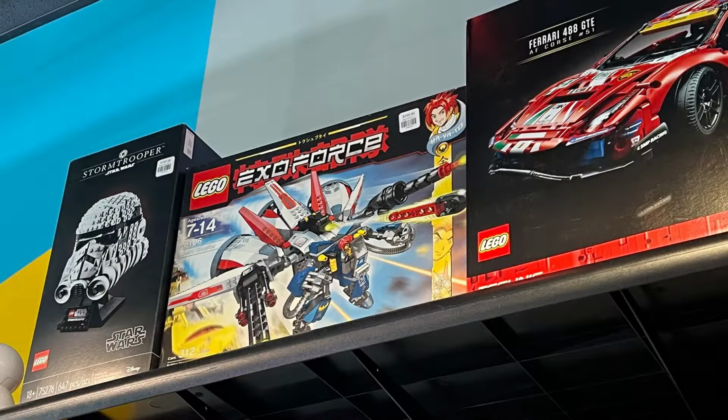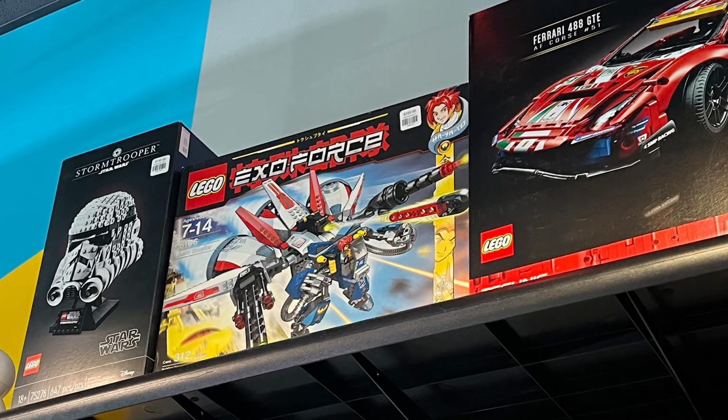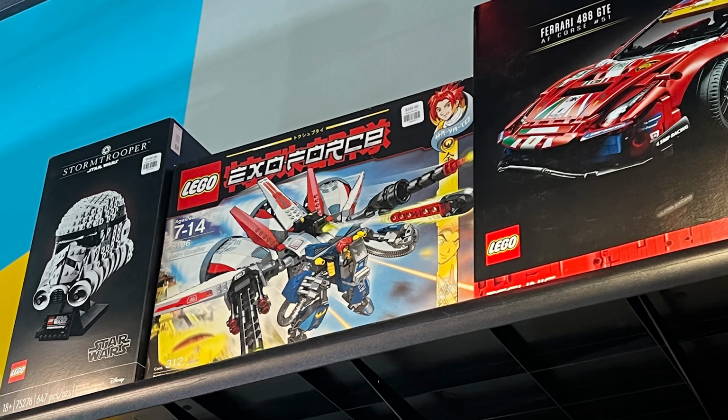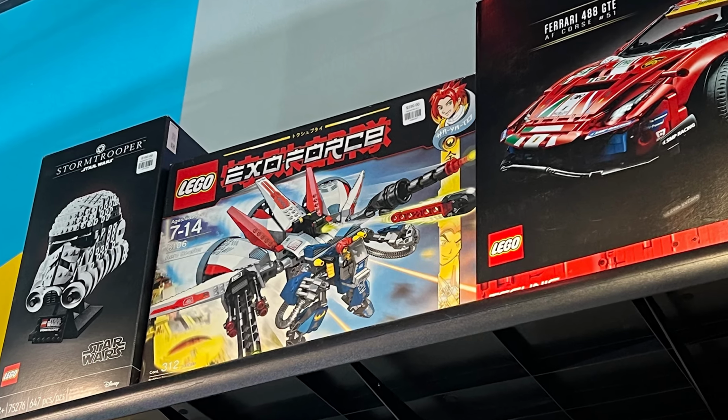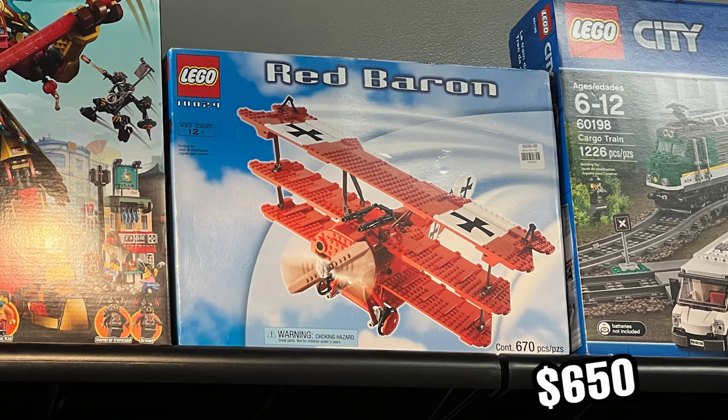And for the exact same price, you can get this amazing sealed Exoforce set. Aero Booster, oh, it's one of my favorites. Yeah, this is like the closest we ever got to LEGO Gundam. Yeah, that second wave of Exoforce sets really had some Gunpla vibes going on. I loved it. Nearby, there was this real gem. It is the Red Baron set, an old and a rare one. That's why it's $650 in box.